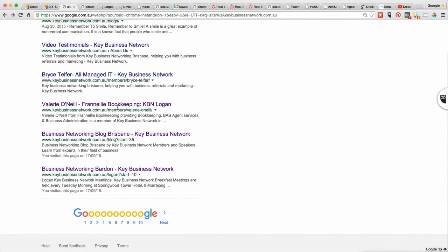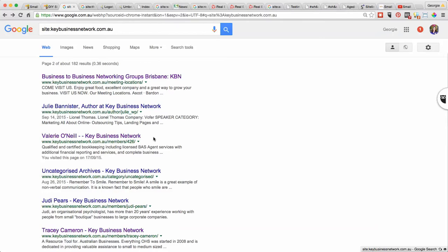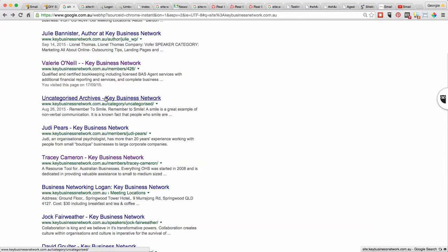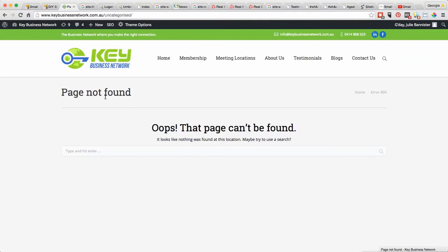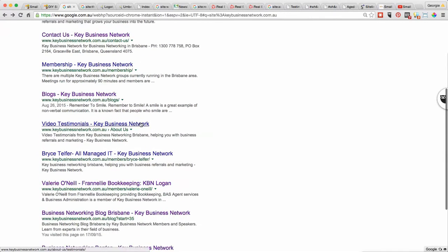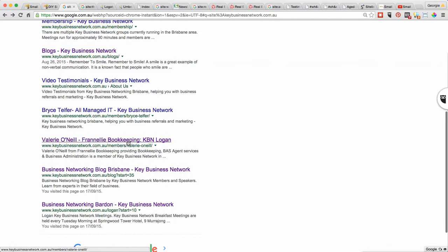Is it a proper page that has content on it? Ideally with your pages, you want them to have at least 200 to 400 words on them. So here's one, if we click on this uncategorized category, in this case you can't actually find the page at all. In most cases, if you can't find the page, that's all right. That's not what we're looking at in this video. That's something that you could learn about more in another video. But at the moment, what we're looking for is pages where they just don't have proper content on them.